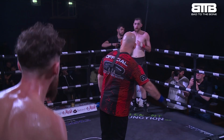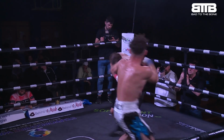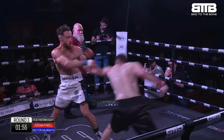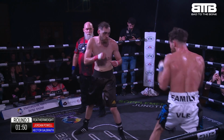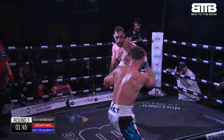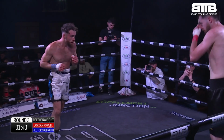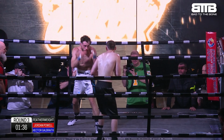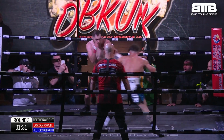This one is scheduled for 5 2-minute rounds, and in this bare knuckle boxing, round 3, one shot can change it all. Galbraith letting his hands go early. Powell a lot more urgent in this round. Powell really starting to wear the jab of Galbraith here. There is some swelling forming on the left eye of Galbraith as well. Powell has been successful at times.